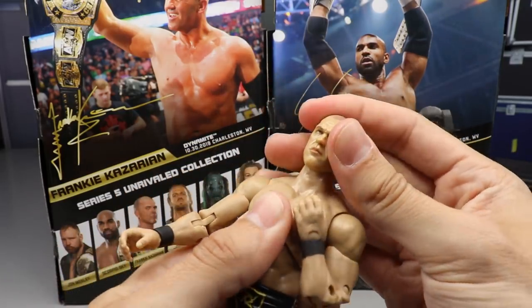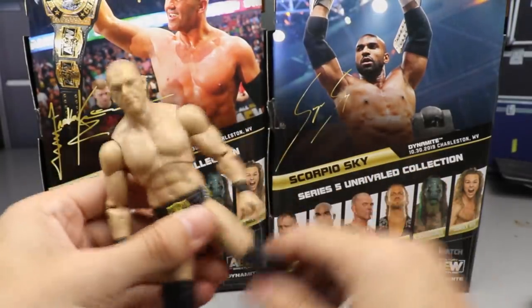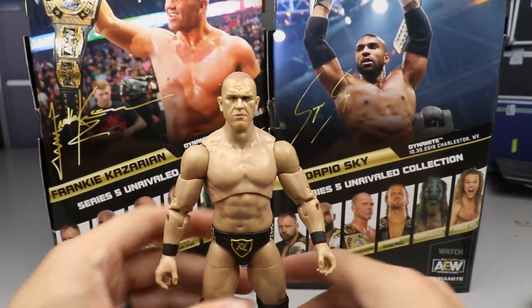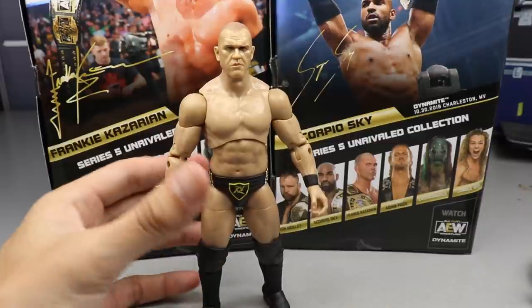He can look down all the way. He can do all the different things. Double jointed arms. You get the thigh cut. You get the splitsies. Of course, ball joints and all that stuff. He doesn't feel loose in the legs like Adam Hangman Page or anything like that. But yeah, it kind of reminds me of a Pac figure, really.